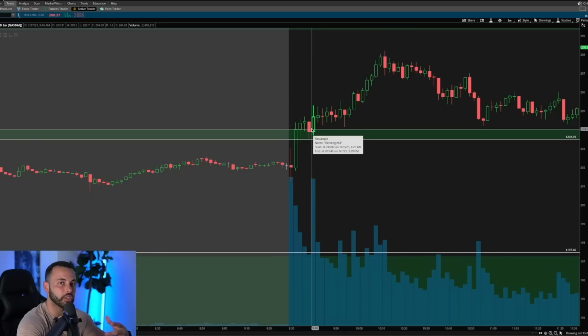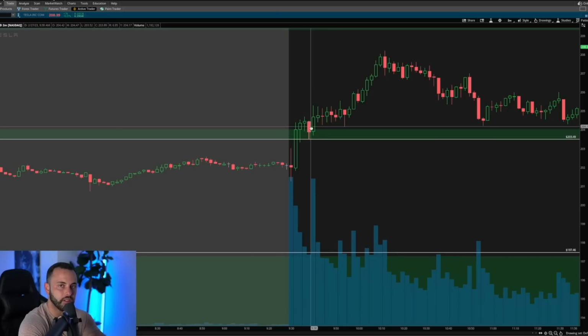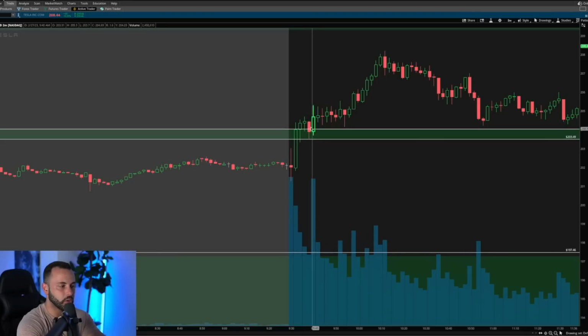I know from my 30-minute analysis that 204 was a previous major rejection. The fact that Tesla is trying to build above it makes me believe that we could try to push to the upside off this level, and I can use this level as my stop loss, knowing that if we break back below, the trade setup is no longer valid, and I have a very easy place to stop out of this trade for just about a 50-cent risk on the underlying stock. So I got in here on this push, nice volume, nice hold above 204.